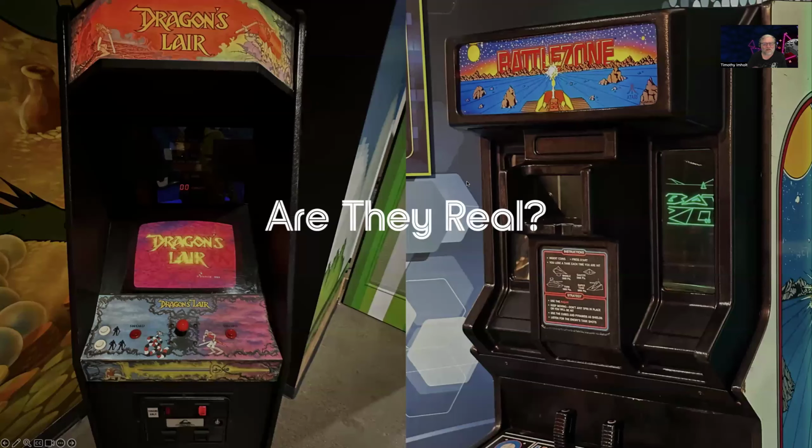I was walking around and I kept seeing these arcade games and I'm like, holy crap, that's actually real. They give you a couple of tokens when you walk in, so you can actually put tokens in and play games. For the record, I suck at Dragon's Lair as much as I ever did. I'm not bad at Battlezone, but I remember Battlezone as a kid. I played that thing as much as I could get my hands on it. Not too many arcades had it, but if you found one, I was usually over there feeding it quarters as fast as I could find quarters, because that thing was fun.